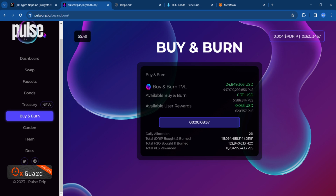So for me, I hope that helped, giving some clarity on Treasury bills and how important they are to the ecosystem. All those rewards from the Treasury bills help towards this buy and burn here, right? So we have those rewards available. We can buy and burn TDRIP, H2O, and that helps with additional buys coming into the ecosystem when volumes are not high.